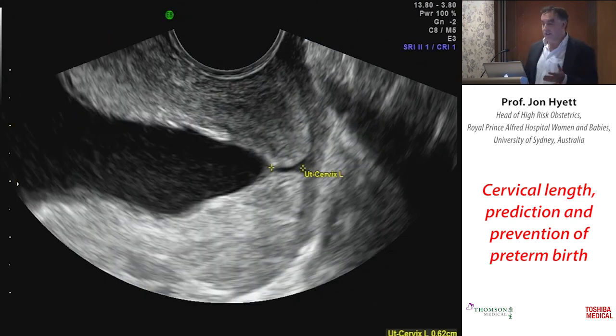And finally, this is actually the same patient as the last one, just demonstrates the dynamic change that you sometimes see as that funnel really develops and comes down. You know, this cervix is almost beginning to be open.